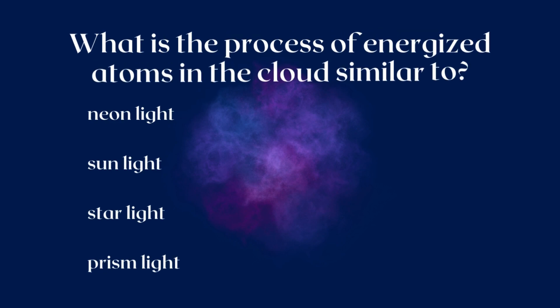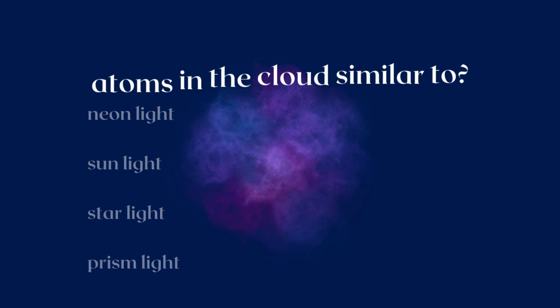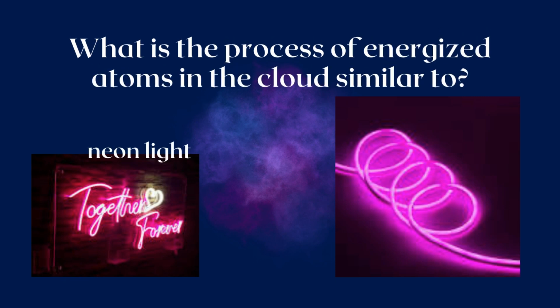What is the process of energized atoms in the cloud similar to? Neon light, sunlight, starlight, prism light. Within this type of nebula, a star energizes the atoms in the cloud with ultraviolet radiation. The process is similar to that of a neon light.